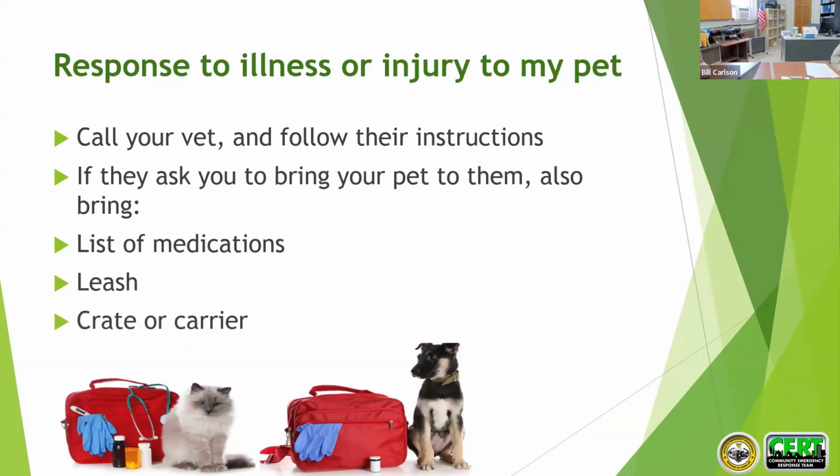Your regular vet will have a list of the medications, probably. But if you go to a backup vet, or a vet that's less familiar with your pet, the list of medications, if you don't need it, that's fine. But if you need it, it's a good thing to have. It's always good to have a leash so that you can keep your pet under control, and a crate or carrier. A little bit harder for you to carry, but your pet feels more secure in the carrier, and they're also protected. If you go to a vet and there's a bunch of other animals lying around, your pet is safe in its carrier.